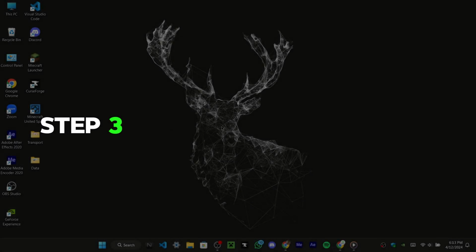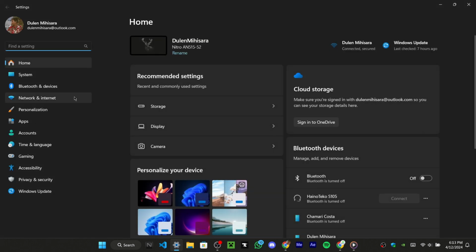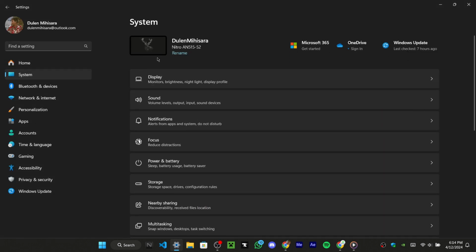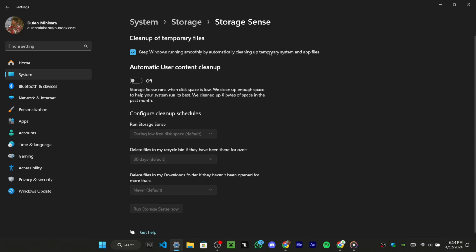Step 3. Enable Storage Sense. Open up your settings. Once you're in the Settings menu, click on System. In the System tab section, look for Storage and click on it. Now, you'll see an option for Storage Sense. Click on it to dive into the settings. Toggle the switch to enable Storage Sense. This will allow your system to automatically free up space by removing temporary files and content you no longer need.